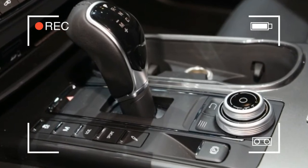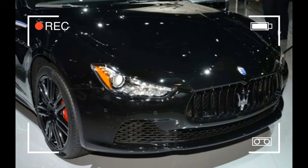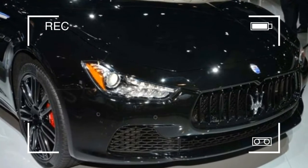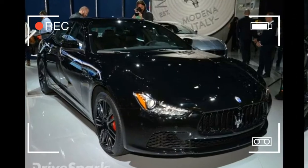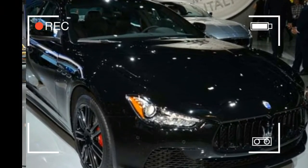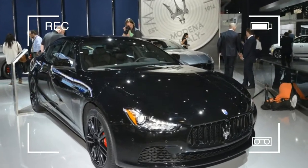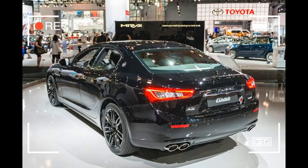Like its exterior, the Nerissimo's interior is a shrine to darkness. Black leather covers the heavily bolstered seats, dashboard, and armrests, although red stitching helps alleviate some of the monotony. A center console plaque denotes each Nerissimo's place in the 450-unit production run.